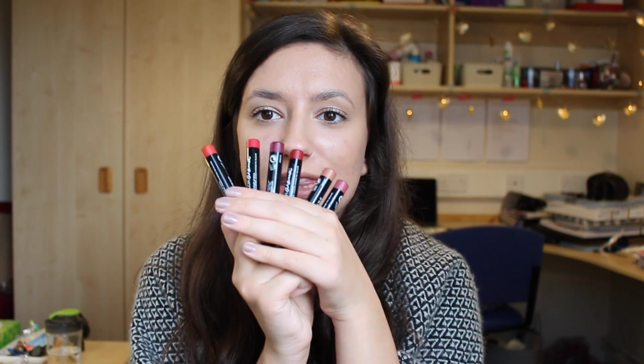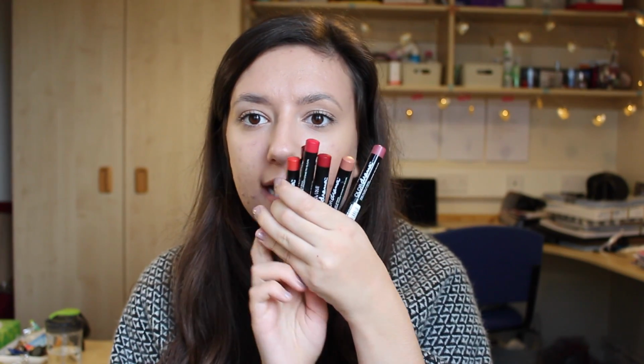The last makeup product that I have are these lip pencils from Maybelline. Now these are their Colour Drama Intense, what are these called? Velvet lip pencils. Now I have 6 shades and I love them. I did just recently purchase 2 of them, but I'm going to go through my favourite shades. So the one that I'm wearing today is the nude one. This is called Nude Perfection.